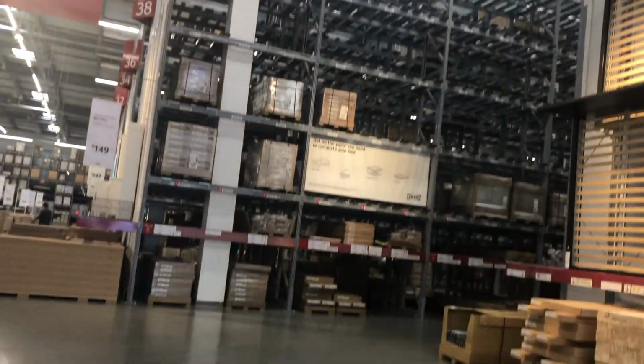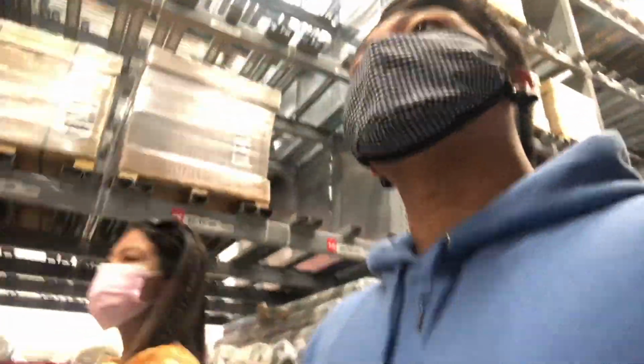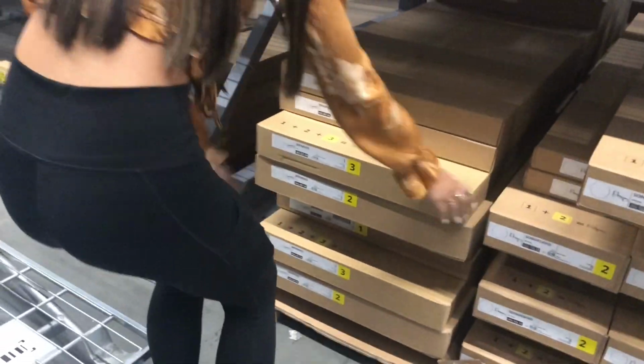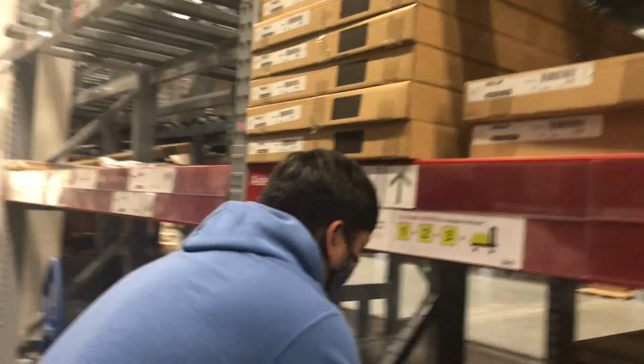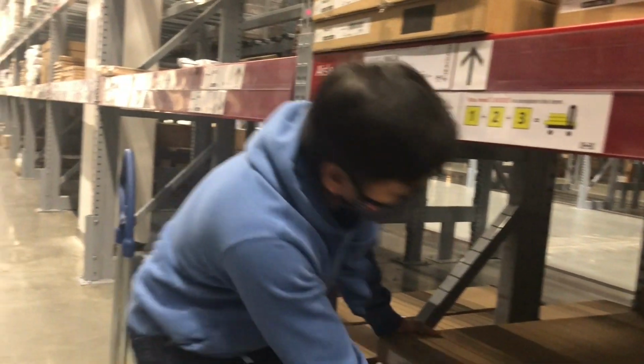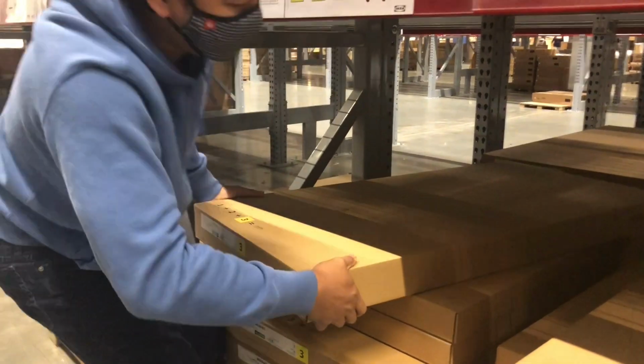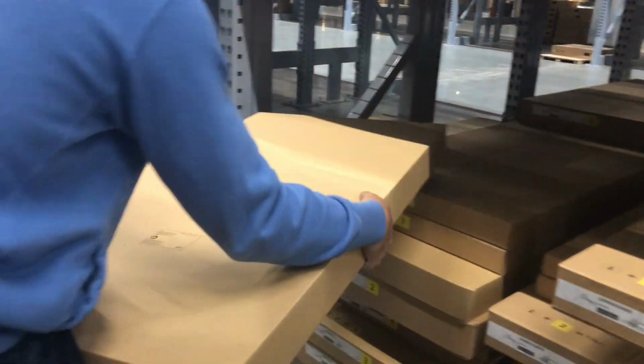Literally right there, aisle 40. You need to contact staff for yours. Okay. Let's get it. 40, 25. Okay. Here, let me do it. Thanks, he's my personal helper. It's that long one, I think. Oh, you have to get the 2 and the 3. You need boxes 1, 2, and 3.